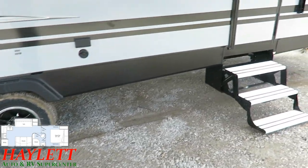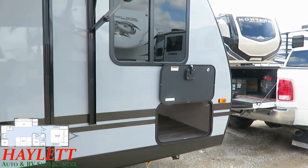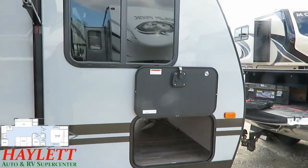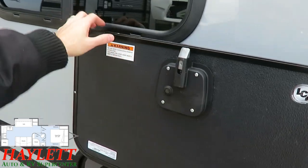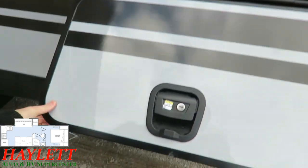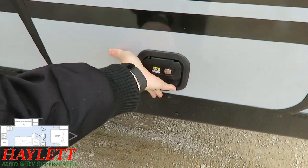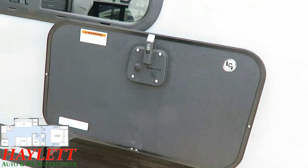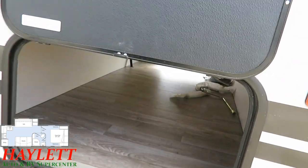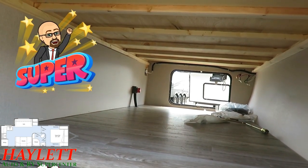Quick look at the pass-through storage up front. You can see how these are compression latches, which is what a lot of slam latches technically are. The difference between this and a slam latch, which is funny because this says slam latch on it, but it's technically a compression latch. The idea is you usually can just go like that. The idea, though, is that you push on it to close it, but it frankly works pretty well either way. I like that the magnet's built right in. And this has a generous pass-through storage cavity in here.